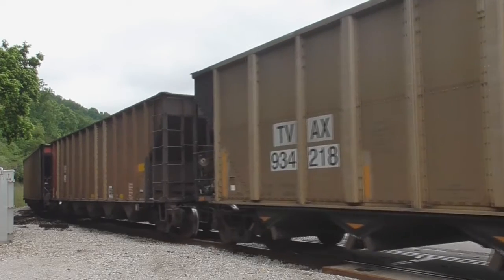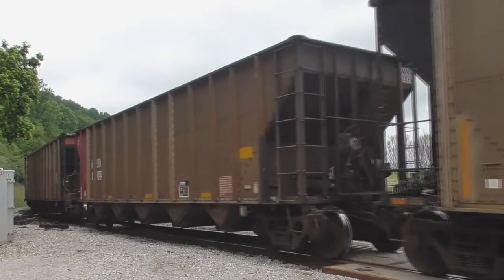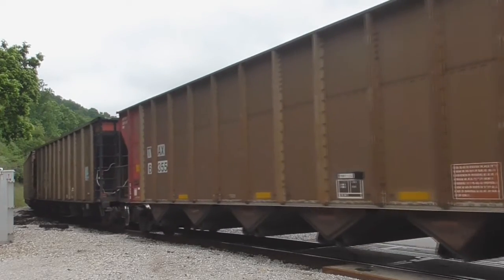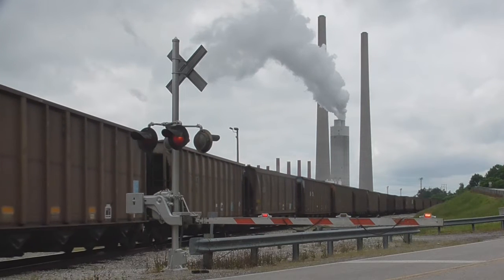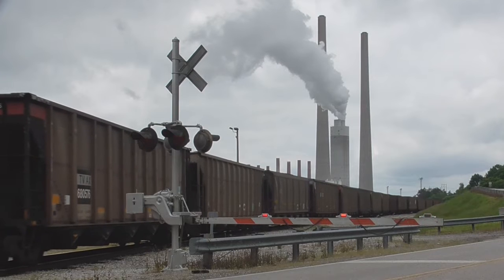This was a great chase of a rare locomotive. I never thought I'd get a chance to see anything from Montana Rail Link without going to Montana. But sometimes life works out in your favor, and today was definitely an example of that.